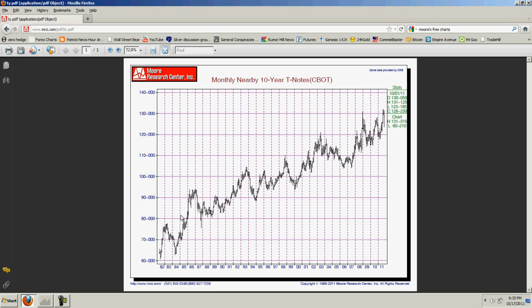This is the biggest bubble in the history of the world, right here. A 30-year bubble in government debt. So when people talk about gold is in a bubble, silver's in a bubble, nothing of the kind. This is the bubble, government debt. And of course, this government debt is either going to be defaulted on or it's going to be inflated away. There's no other choice, because the governments of the world have promised more than they can deliver, and they are in the process of collapsing right now.